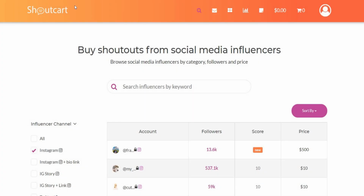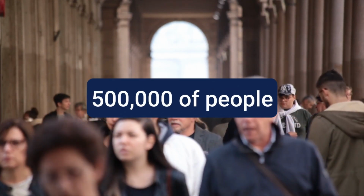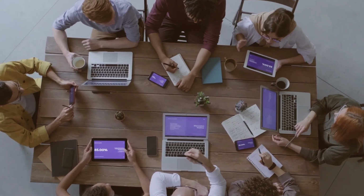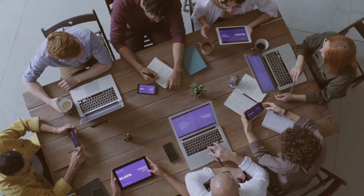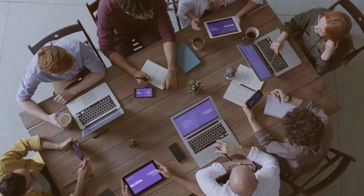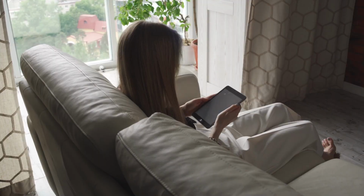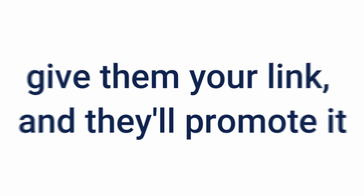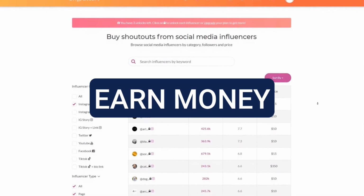For example, I only selected Instagram and I can pay $10 to advertise my shortened link to 500,000 people, resulting in over 500,000 people seeing my shortened link and clicking on it for only $10. Out of 500,000 people, if I only get 5,000 people clicking on my link, I'm making $10 per 1,000 clicks, which is $50. So I've already made $40 revenue. All you have to do is pay $10, give them your link, and they'll promote it. And if people start clicking, you'll earn money. And you can generate a chain reaction.